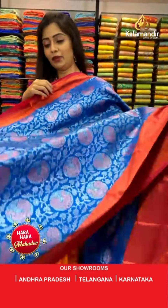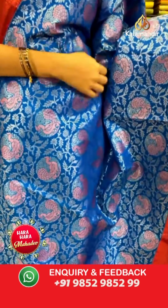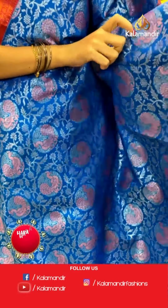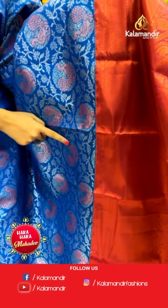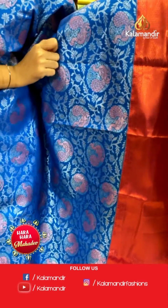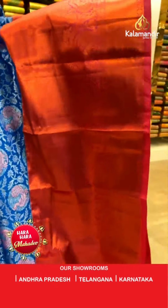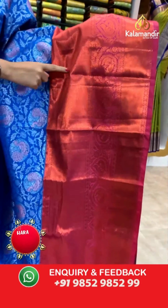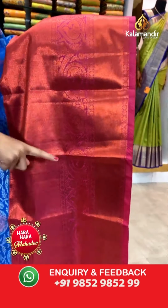And here is the next one. Blue and pink combination saree. All over the body, we have got silver zari floral brocade design. And also we can see light pink color peacocks have been given on the border in circles. Silver zari brocade along with the peacocks design as well. And coming to the border, we have got a contrast dark pink color border with the copper zari brocade design over it.